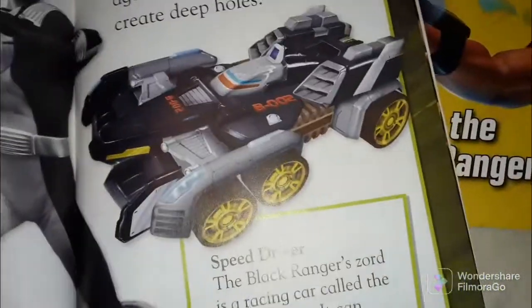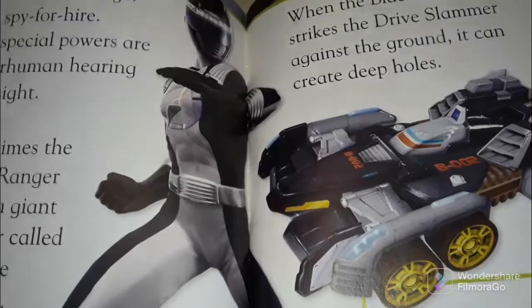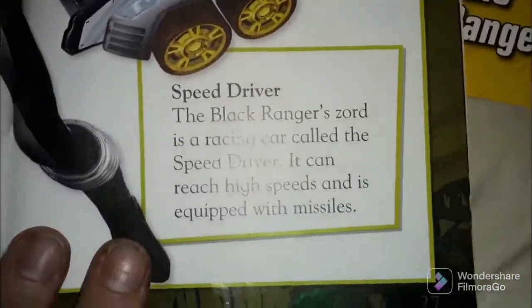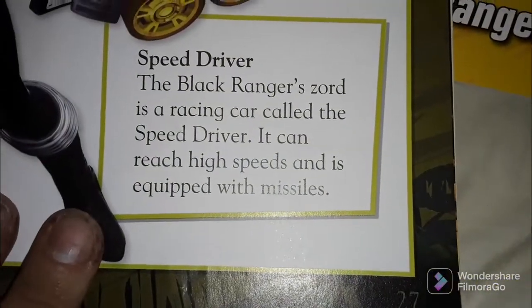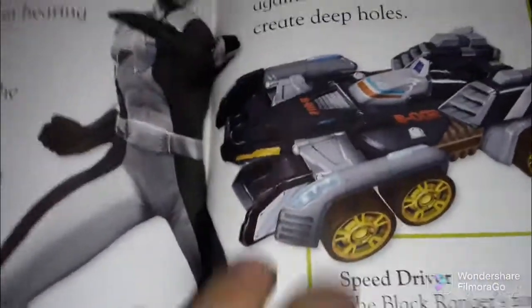I'm so bored. Anyway, there's a vehicle. The image quality here is nice, at least. It's still stock art, but whatever. Speed Driver. The Black Ranger Zord is a racing car called Speed Driver. It can reach high speeds and is equipped with missiles.